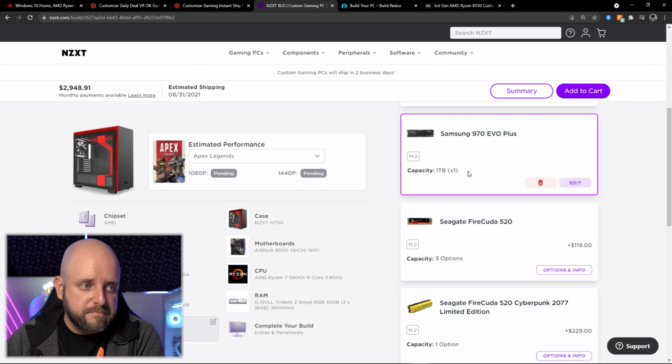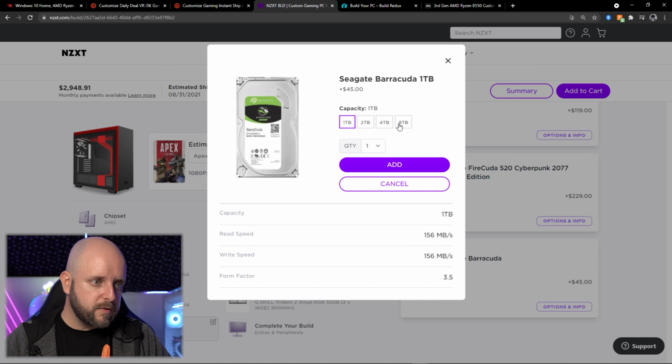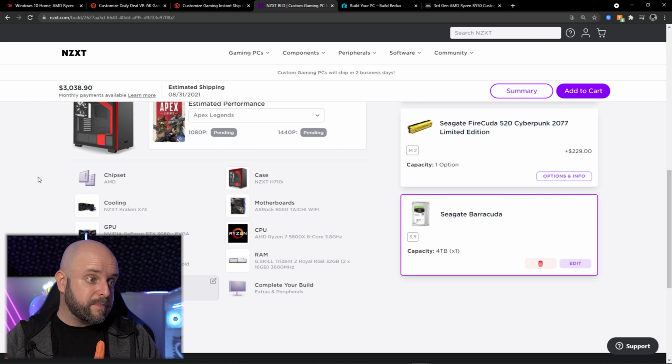The 970 EVO Plus is 1 terabyte. You're already good there, but if you want faster storage, you can always move up to the Seagate FireCuda 520, which is PCIe Gen 4. You can add a 4 terabyte for only $89. Yep, that build right there is $3,038, and this is a fantastic build. 5800X and a 3080, and it's an EVGA.